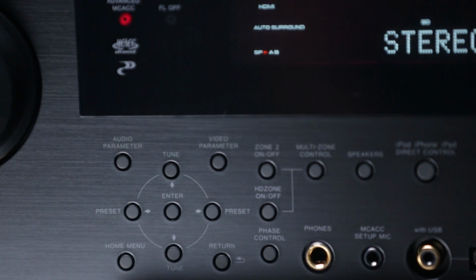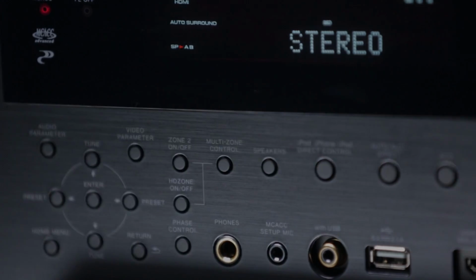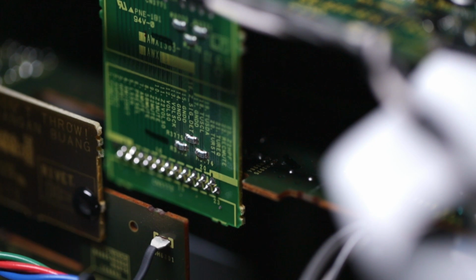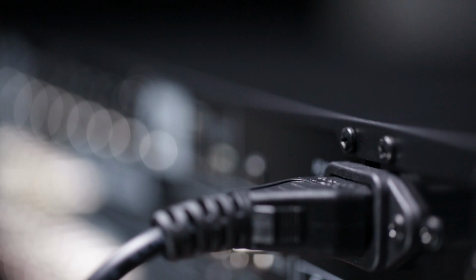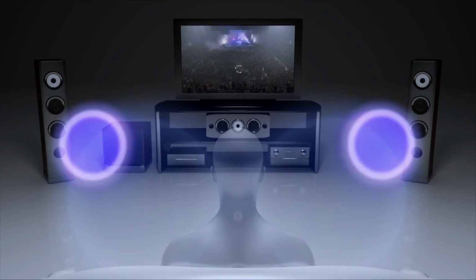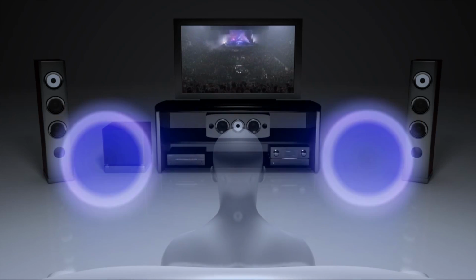Efficiency is another hallmark of our Class D3 amplifiers. Traditional Class AB amplifiers are commonly about 60% efficient. That means only 60% of the energy you're pulling out of your wall is turned into music. 40% is turned into heat. Class D3 amplifiers are over 90% efficient. That means more power to your speakers and less heat. Heat is not good for electronics. Generating less heat means you can place a Pioneer receiver with D3 amplifiers in a rack of AV gear without having to worry about building up potentially damaging heat.